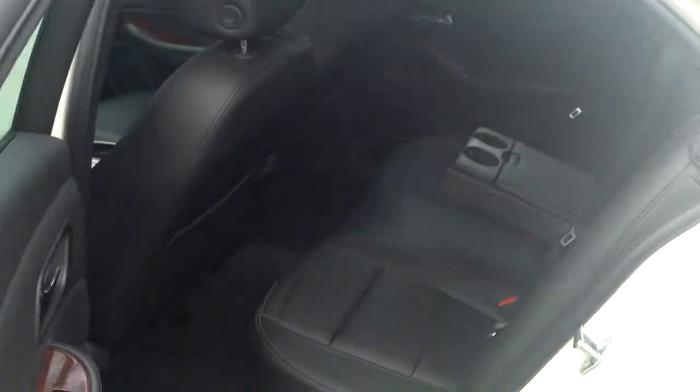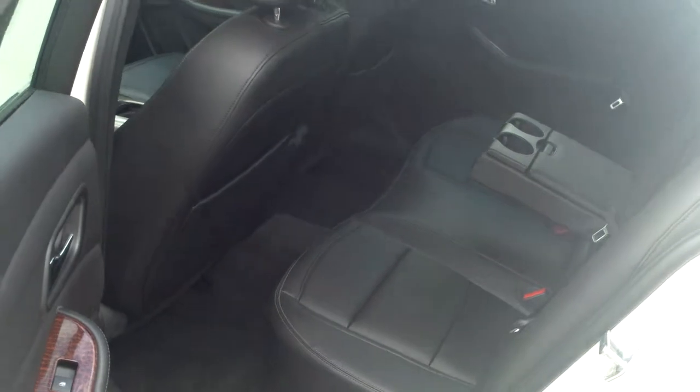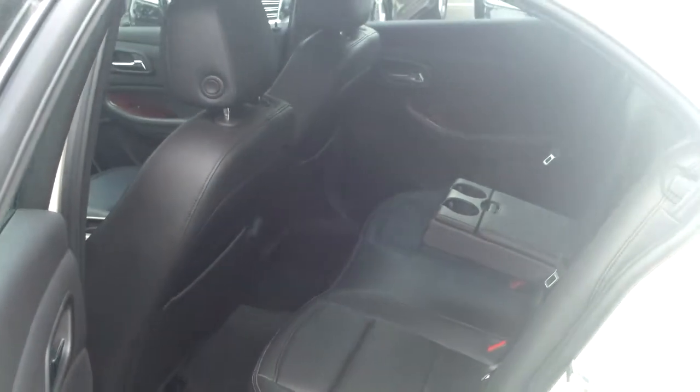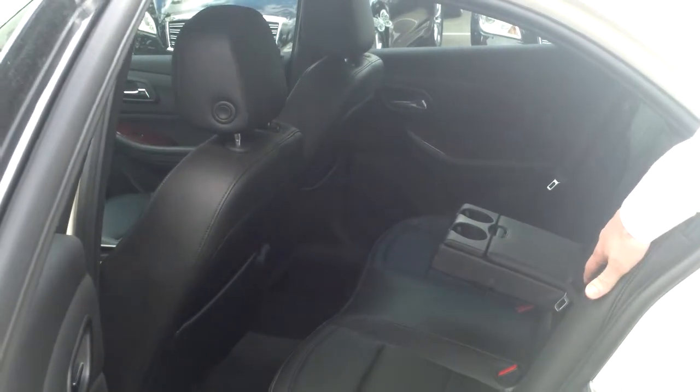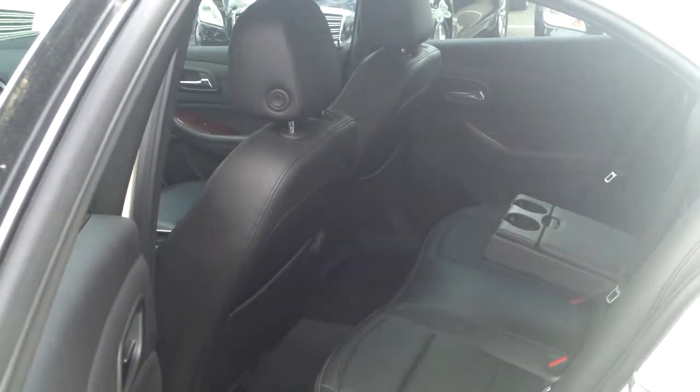Again, if you have business clients sitting in the back seat of your car, normally I would think, uh-oh, they're in a Malibu. They're going to be embarrassed to be seen in this thing. Not like that. This car is absolutely classy inside. In fact, you could even describe this as posh. It's quite elegant.